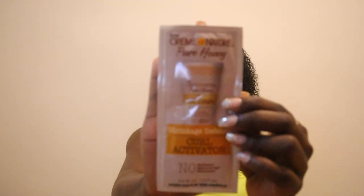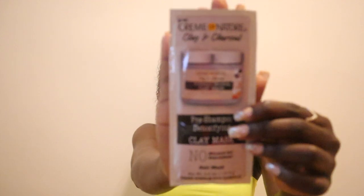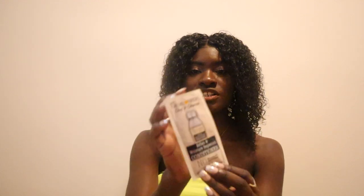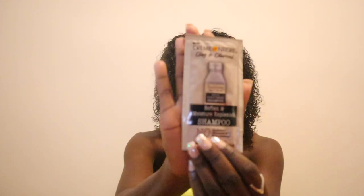Then from their Pure Honey line, the Shrinkage Defense Curl Activator. And then their, ooh, I have this. Their Clay and Charcoal Pre-Shampoo Detoxifying Clay Mask. Their Soften and Moisture Replenish Conditioner. And their Soften and Moisture Replenish Shampoo. That's all the stuff that I got.